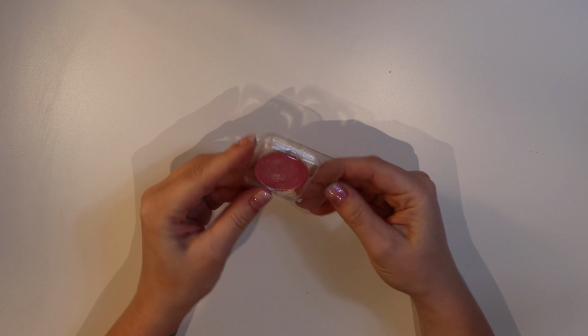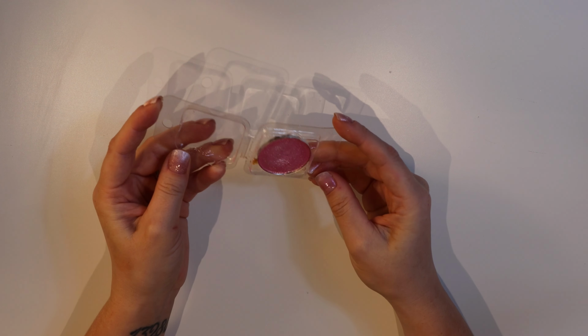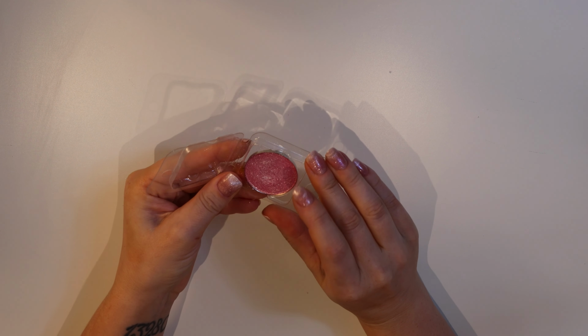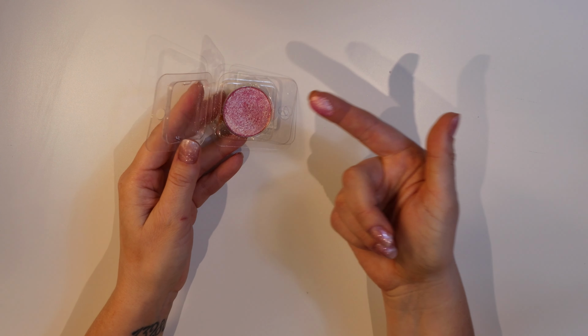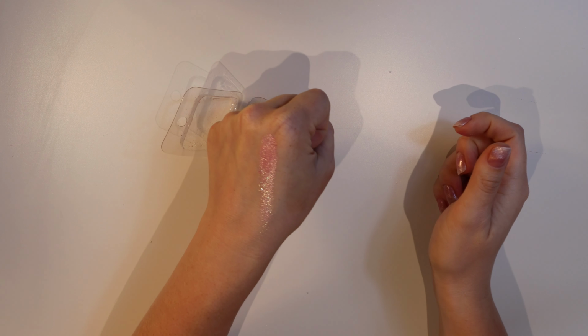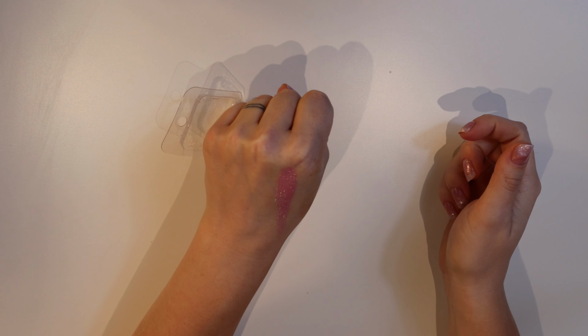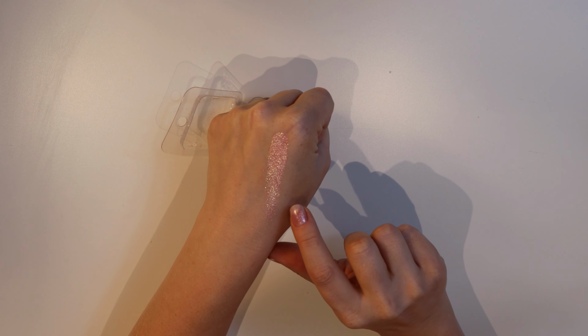All right, so the next one I have is another JD Glow Galaxy Shadow. This one is in the shade AKA, and this is another one I absolutely love. It's got little green glitters on a base of a pink shimmer. Oh, I mean, I just died for this one. This one is so beautiful. I guess it's got a bit of gold as well. It's got gold and green reflex.